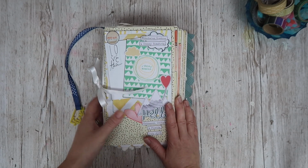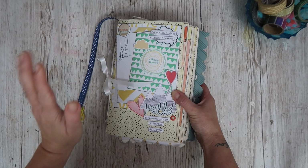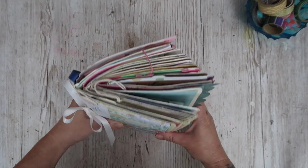Today I want to give you another flip through. I have another travel journal today and I finally managed to stick it all together. It's a really chunky one.